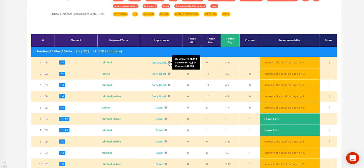and find out what's good, very good, strong as far as importance levels. We could find out the average that these sites are using, where Purdue Global is currently as far as what elements they have that contain this keyword. Like currently right now for the H3 with a term that contains the word criminal, they've only got one H3 tag that contains the word criminal. But the average that is ranking is actually 3.4. And we get that average because there's some websites that have 0, some that have 6, and we're telling you that you need to increase the total on that page by 2.